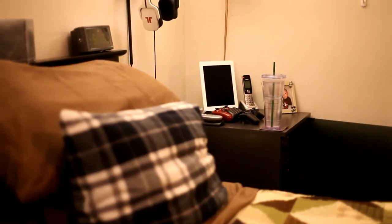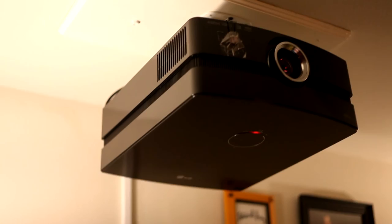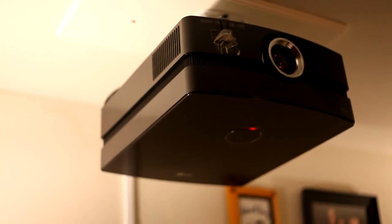And over on the other side there, I also have, get the focus, a wireless keyboard, which I'll show you here in a minute. And then the big deal is this guy up here on the ceiling. This is an LG 1080p HD projector. And it's projecting onto a pretty nice screen here. It's over here. It's an SI Black Diamond.